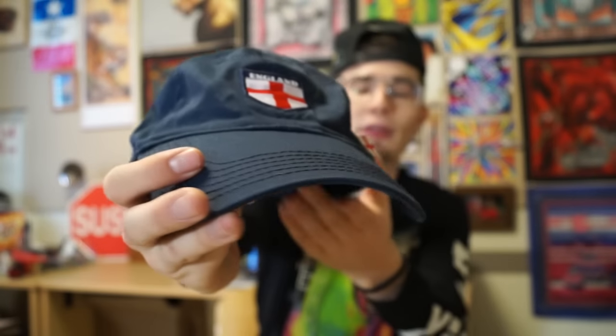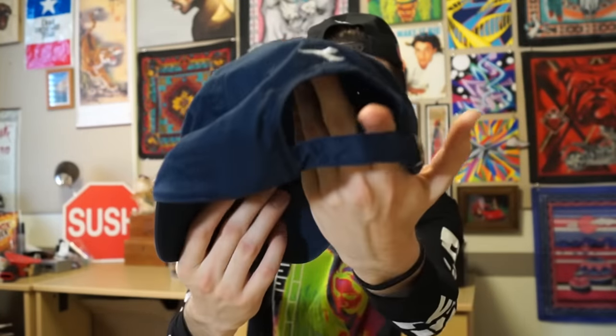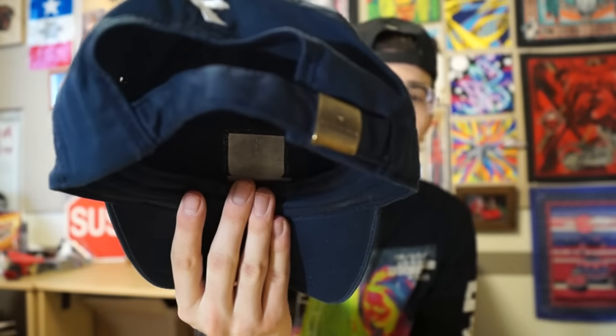So right here, right now, the first hat is a Diadora England curved brim strap back, as you guys can see in the golden clasp. It says Diadora. It has the English crest, and I got this because it is a navy blue, which is a classic color. It'll go with any earth tones, and it also has that white and red, so it'll pretty much match with about anything under the sun. So I had to go ahead and get this, and it is sick.